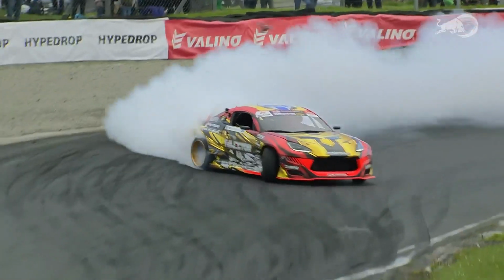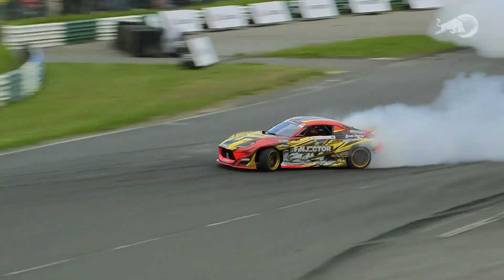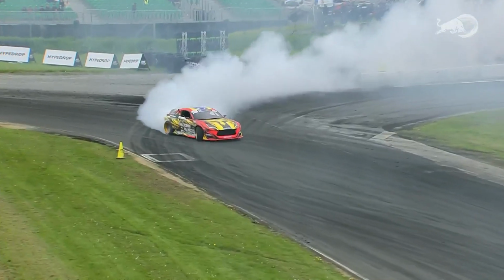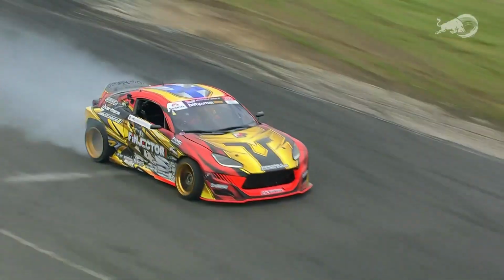And this is a little tentative from Juha at the moment as he now works his way into the first wall run, puts the back end of that 86 there. On the throttle he goes. You see the way the car reacts, almost wanted to drive straight across the circuit. Rintanen, job done, but not the best run.